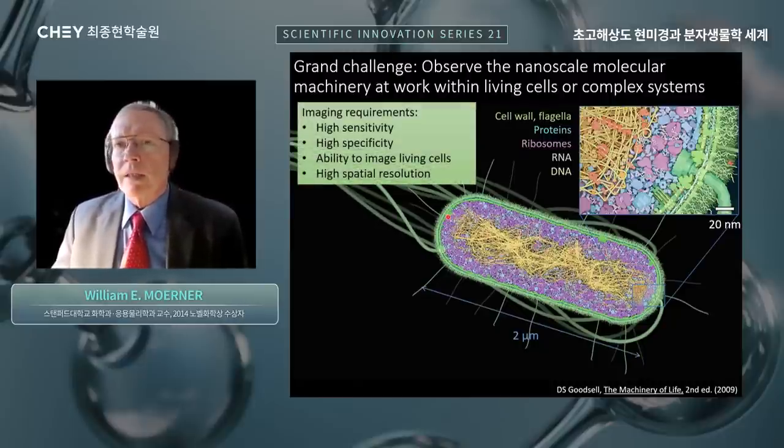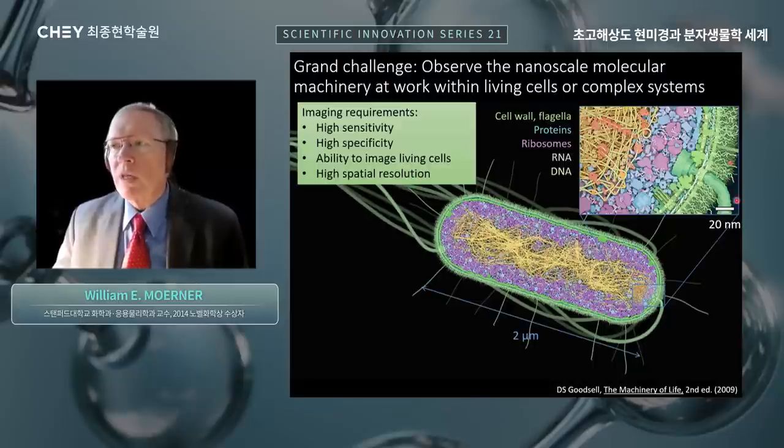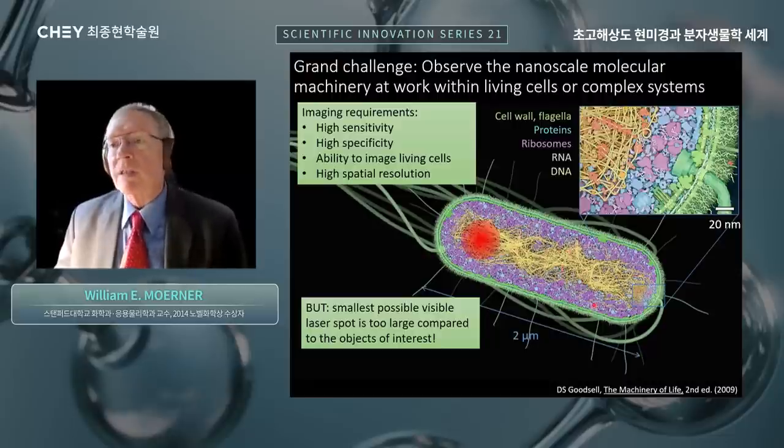So in order to see this, you would like to have an imaging that can be very sensitive, but also very specific so that you know what you're looking at. You'd like to be able to image living cells, but you can also learn a lot from fixed cells. And you want high spatial resolution because, as you can see, everything is very small in this picture. Well, we're going to use light for this, but there's a problem. The smallest possible visible laser spot, if I focus it down to the smallest spot that I can in the red or in the visible, is too large compared to all these very tiny objects inside.